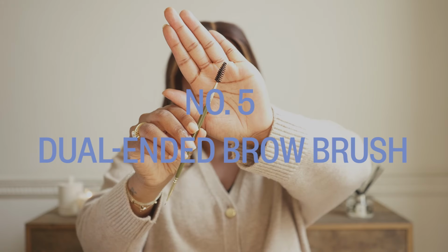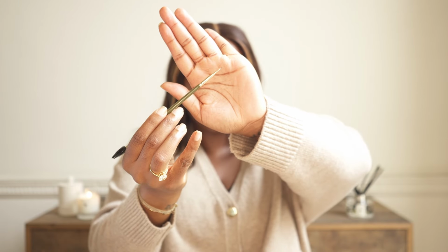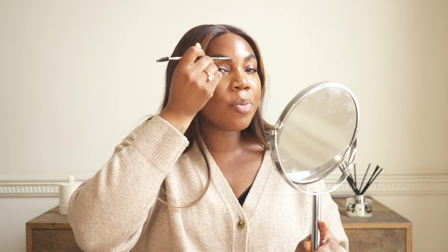So a brow brush like this, or another term for it is a spoolie, is always good to have. This will allow you to brush your brows up, keep them in place and nice and groomed. And then on this other end, you've got this beautiful angle, which is also really good for you to utilize as an eyeliner brush, but also if you're applying any sort of powders through your brows to give you that nice arch and defined look.